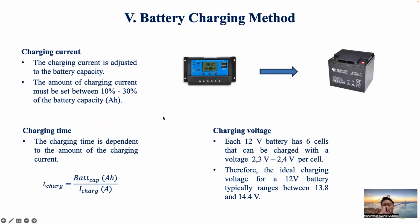Next, the method behind the solar charge controller is about the battery charging method. There are three variables that are important for the battery charging method. The first one is the charging current. The charging current is related or adjusted to the battery capacity. So if we have a 50 ampere hour battery, then the charging current must be set between 10% until 30% of the battery capacity.